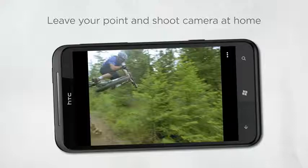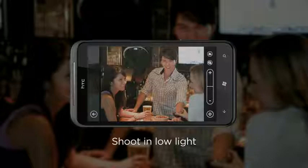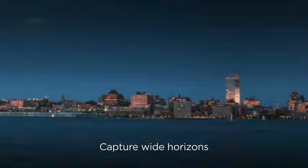For those low-light situations, like when your favorite restaurant turns down the lights, take clearer shots with the best in mobile phone class: f2.2 lens, DSI sensor, and two LED flashes. The HTC TITAN also takes wide-angle shots with its 28mm lens.